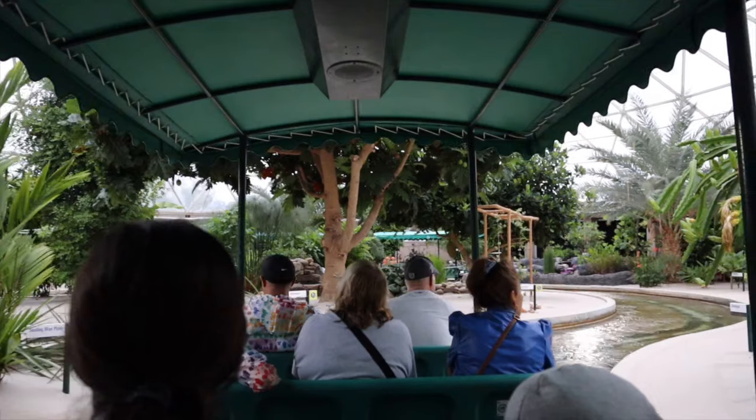Walt Disney World is not the place known for having the most thrilling rides ever. Welcome to our living laboratory. However, it does have some pretty awesome roller coasters.